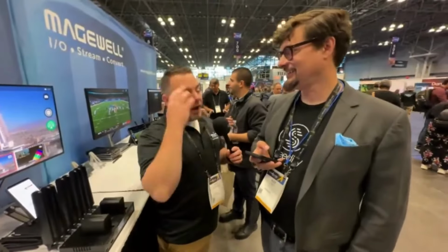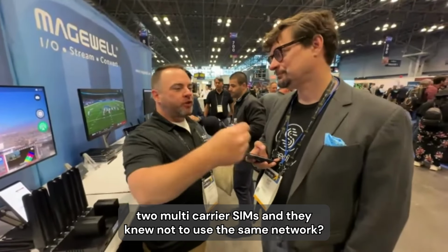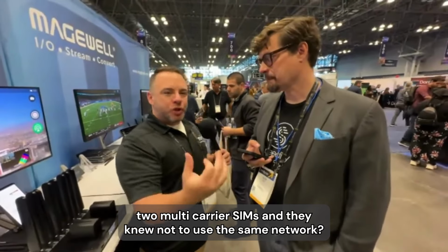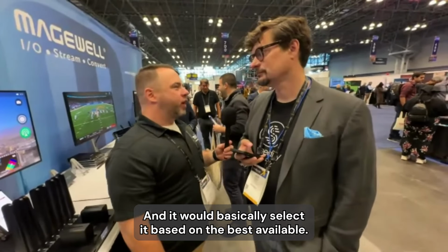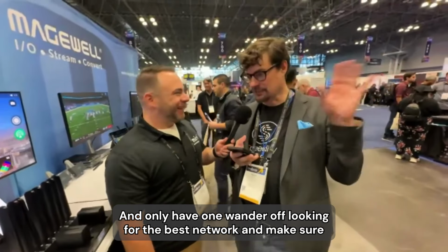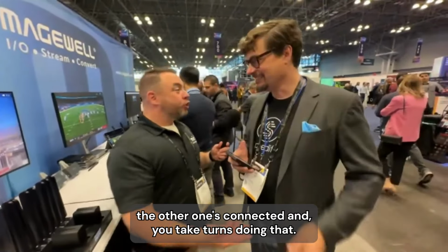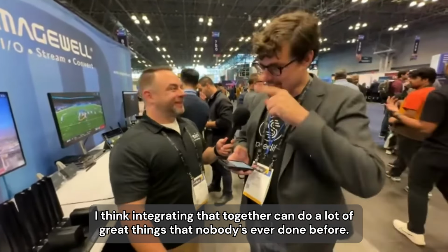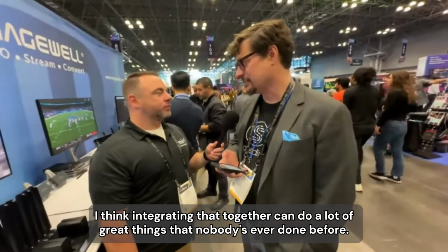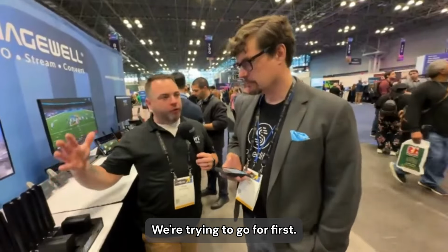They are super cool. We've been dreaming a lot about, what if you could load up 2 multi-carrier SIMs and they knew not to use the same network? And it would basically select based on the best available. Only have one wander off looking for the best network and make sure the other one's connected, and you take turns doing that. Maybe not while you're in the middle of a live stream. I think integrating that together can do a lot of great things that nobody's ever done before. That's what we're trying to go for, we're trying to go for first.